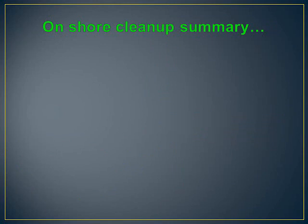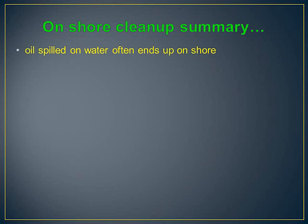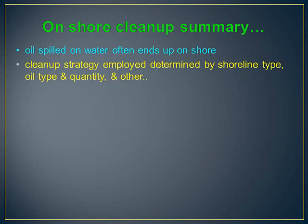So to summarize the onshore cleanup, when you spill oil and the booms aren't very effective at getting it, it's basically going to end up on shore, and that's our opportunity to go ahead and collect it. The cleanup strategies employed are going to be determined by shoreline type, oil type, and quantity, and other factors.